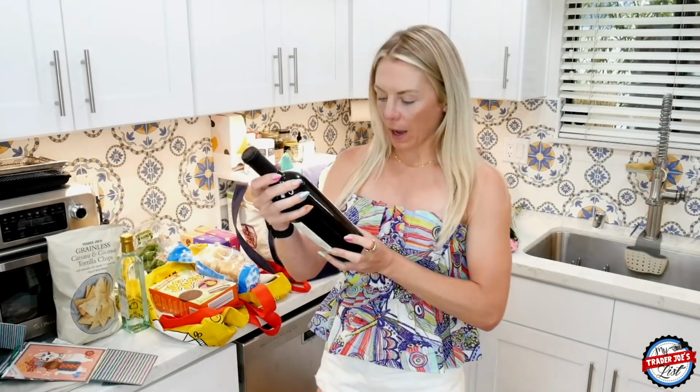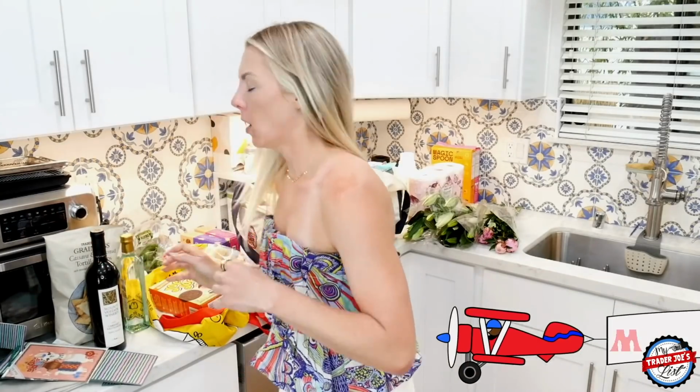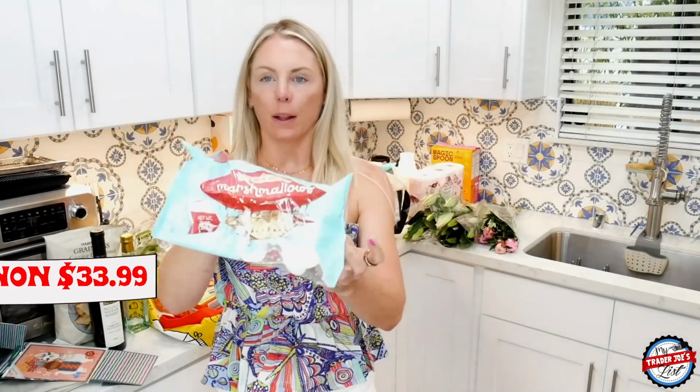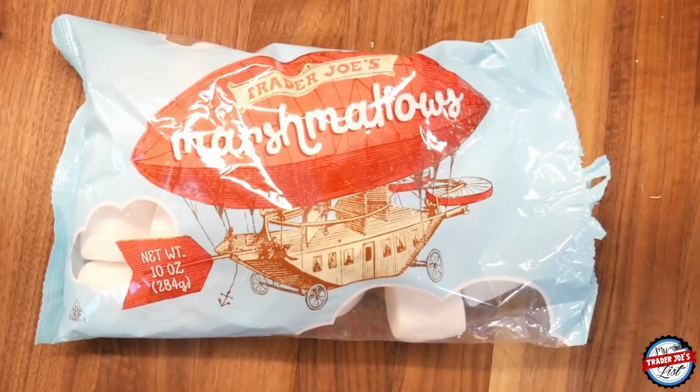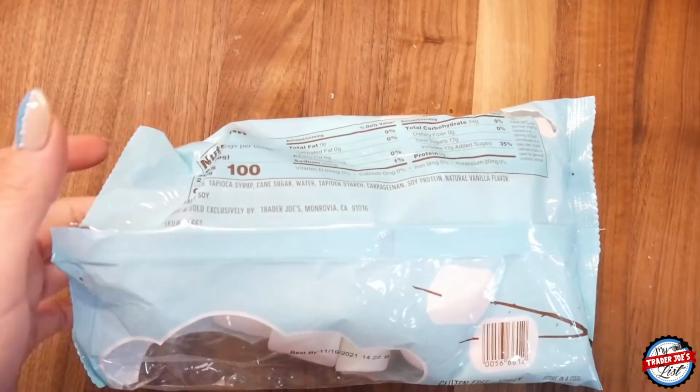Picked up this bottle of wine, the caps off, for the neighbor who's been nothing but amazing the last few months, helping me out. And then I picked up the marshmallows. The marshmallows are back. These are the gluten-free marshmallows. I'm gonna taste a marshmallow. I'm gonna squish it too.